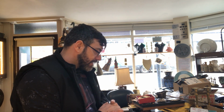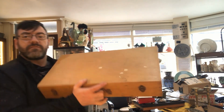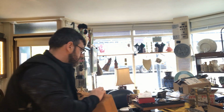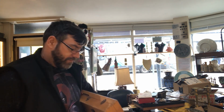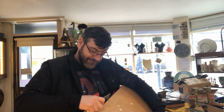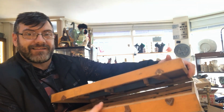Let me see what's left now. Okay, so the last item, guys. This is the last item. He pulls out this wooden box, and I instantly thought, okay, what's in it? It's got to be interesting. But whatever it is, it's only £1, but hang on, bear with me. I need something to open it up. First time I'm seeing it. Are we ready?